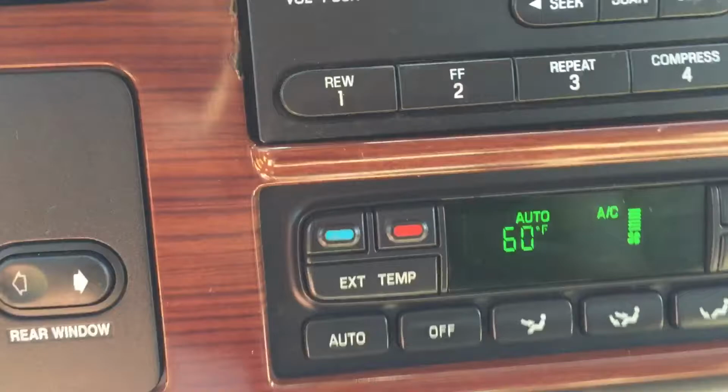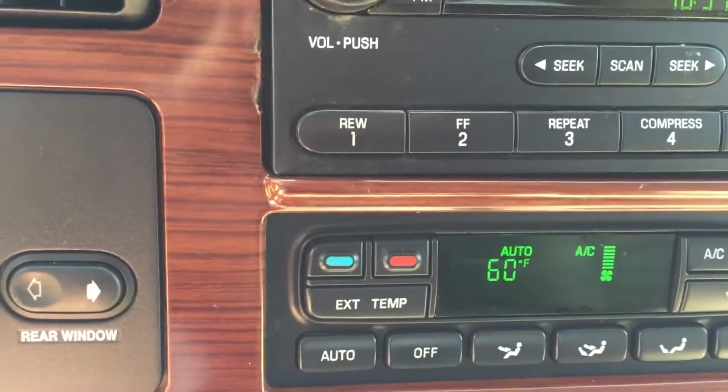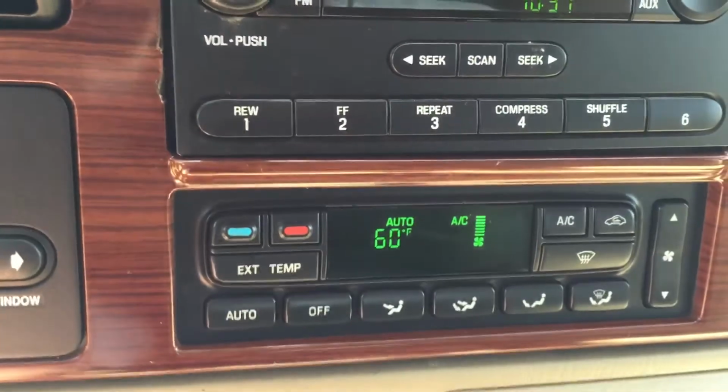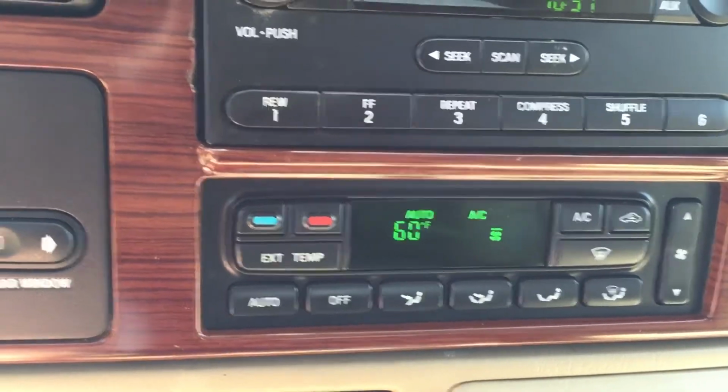And we're going to try the steering controls. Fan up and down. Temperature up and down. That's for the steering controls. All right, turn the fan down so you can hear me.